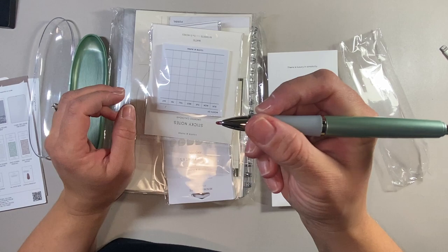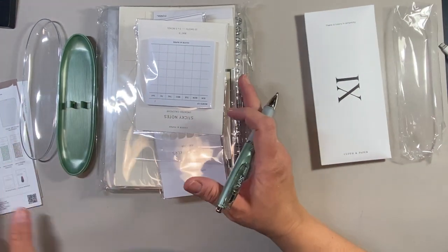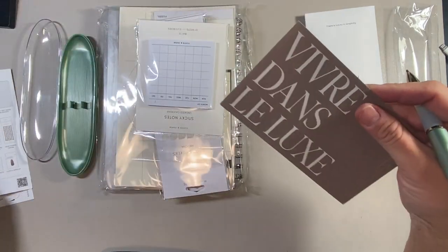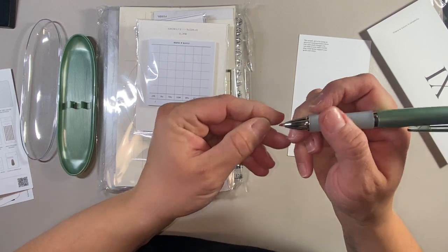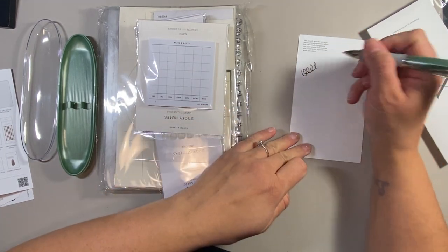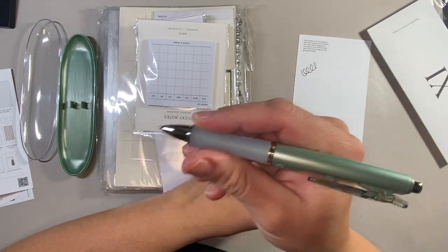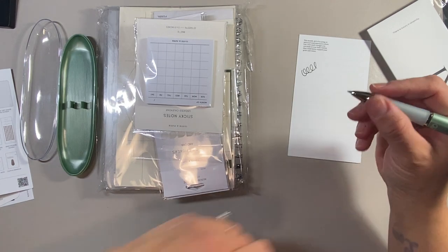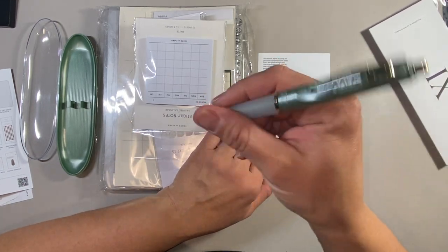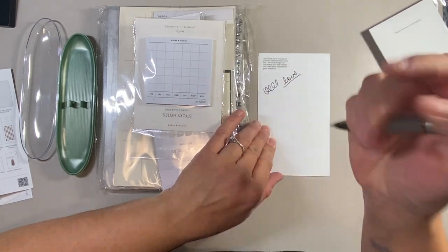Ooh, this thing is huge. Okay, I'm going to need paper to try all these on. So let's just try it on that journaling card because I don't think I'll be using that. Wow, I guess I have to peel this off first. It's a 0.7, you guys. I love 0.7s. This is my jam. Love it, love it, love it. It's called the Bay Oak Soft 0.7. I love this. I love it.